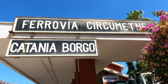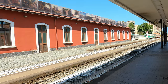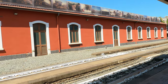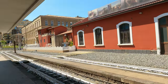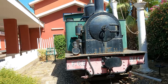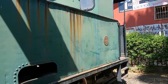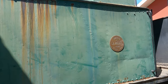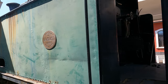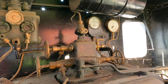This is the old Borgo Station and retains much of its old historic charm, just as it was when it was opened. A lot of time and money has been spent keeping the line and the stations in good condition. On the corner here, tucked out of the way, is one of the old steam engines, number 14, built in 1909. It worked on the line for decades, presumably until the 1960s or 70s, when the first diesel units were introduced.